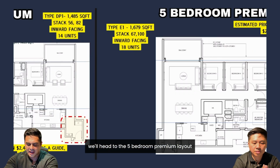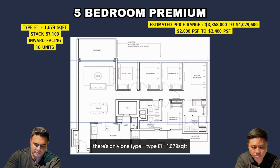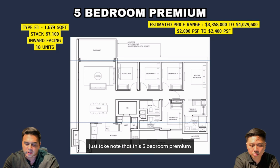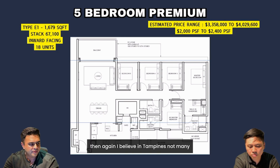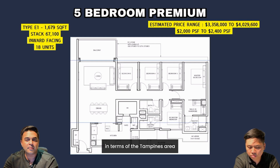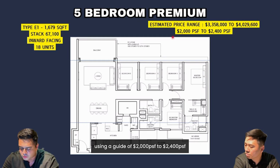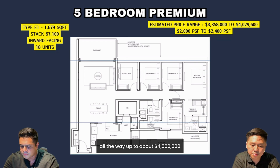And lastly, we'll head to the 5-bedroom premium layout. For the 5-bedroom premium, there's only one type, E1, at 1679 square feet. It's a pretty standard layout, I would say. Just take note that this 5-bedroom premium doesn't come with a private lift. Then again, I believe in Tampines not many are looking for a private lift for a 5-bedroom. In the Tampines area, the supply is not very high. Quite rare to find a 5-bedroom. If you're using a guide of 2000 PSF to 2004 PSF, you're looking at 3.58 million all the way up to about 4 million.